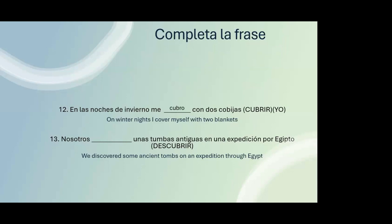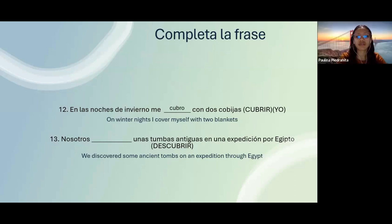Nosotros descubrimos unas tumbas antiguas en una expedición por Egipto. En el caso de nosotros añadimos imos. Nosotros descubrimos unas tumbas antiguas en una expedición por Egipto.